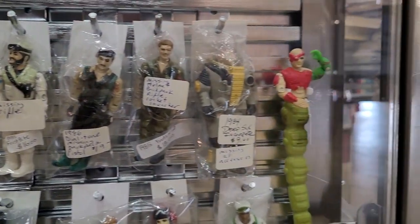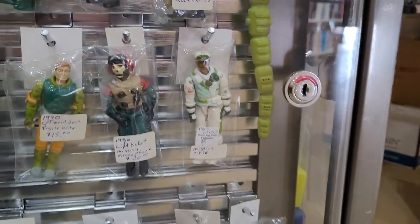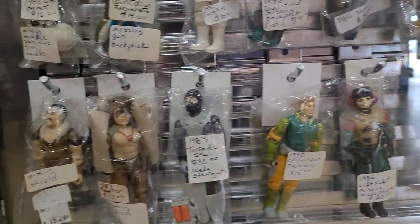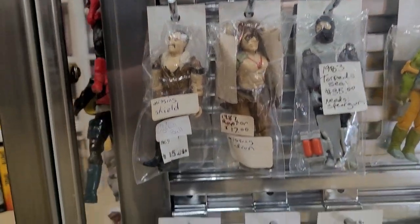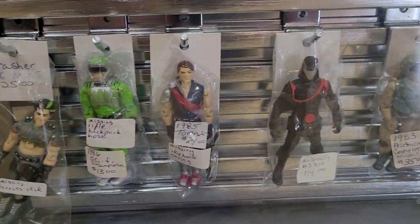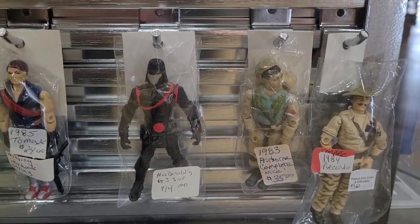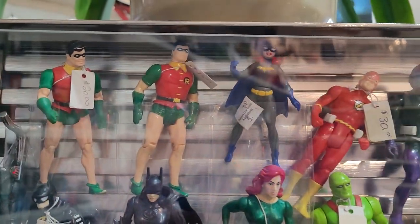I really like how they've got them packaged though. Oh, look at this guy. He's got like a centipede body. I don't know who that is. G.I. Joe, even though I had them as a kid, it was a little bit before my time still. I was born in 87, so it was still a little bit before my time for sure.